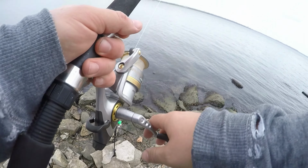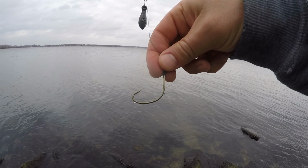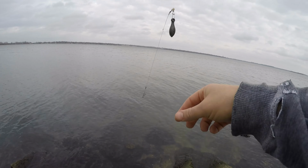Go ahead and check these other two, see what's going on with those. Put some fresh bait on if need be. Stripped. We do have rusty crayfish in this lake. They get to be about as big as your hand, and they will strip your bait off without you even knowing it. That's probably what happened here.